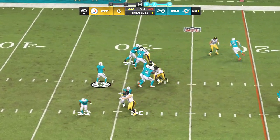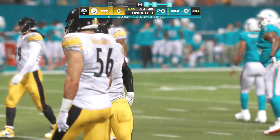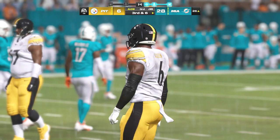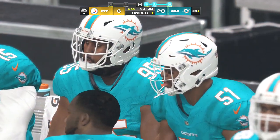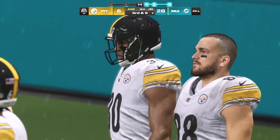Tua sets up to pass it. Throwing over the middle, and it's incomplete. And that could have been the lifeline they needed. This is a play that could have been made. Instead, it's just going to fall incomplete.